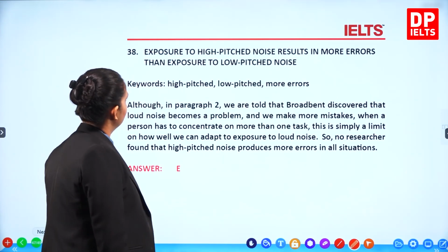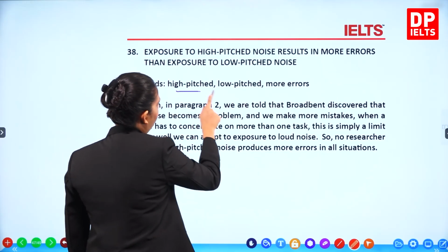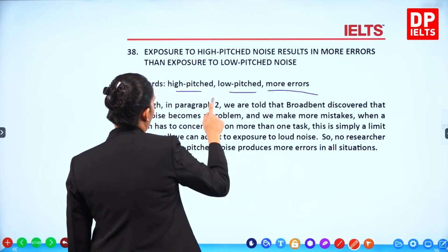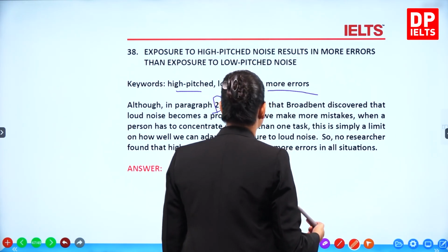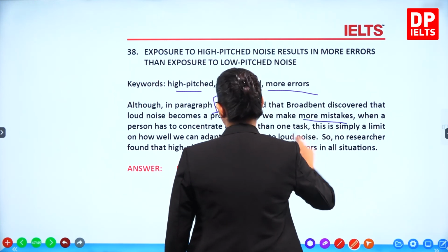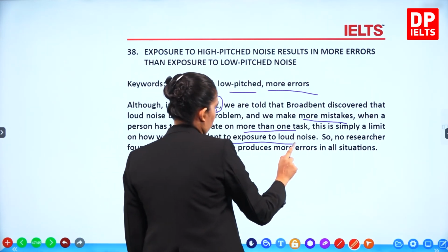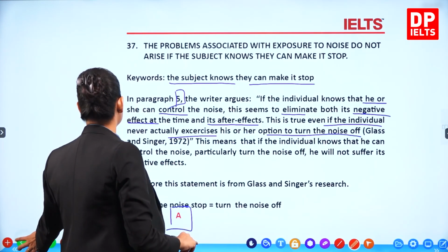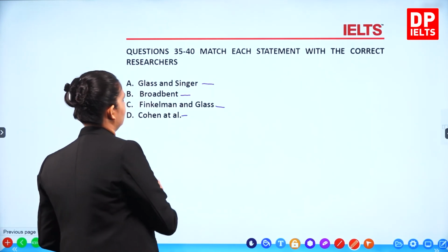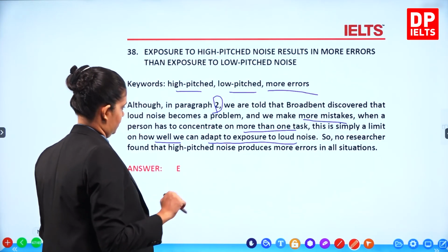Next, 38. Exposure to high-pitched noise results in more errors than exposure to low-pitched noise. So high-pitched, low-pitched, more errors. In paragraph 2, we are told that Broadbent discovered that loud noise becomes a problem, right? We make more mistakes when the person has to concentrate. This is simply on how well we can adapt to exposure. So no researcher found that high-pitched noise produces more errors in all situations, right? So if you come here, it's actually E where you say no researchers, right? I've forgotten to put that. So just pop it there, no researchers.